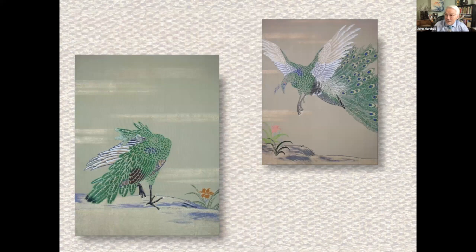Often fukusa come in sets. So in this case, we have a set of two. We have the larger fukusa. If it's in a set, often there's small, medium, and large. So the larger fukusa is the peacock. And then the smaller one you see on the left is the peafowl, the peahen, rather.